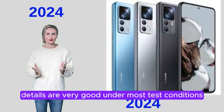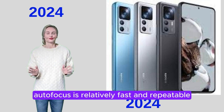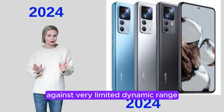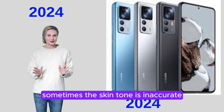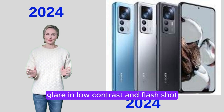Pros: details are very good under most test conditions. Noise is generally well controlled in indoor and outdoor conditions. Autofocus is relatively fast and repeatable. Accurate depth estimation in bokeh mode. Cons: very limited dynamic range in high contrast scenes. Sometimes the skin tone is inaccurate and the color changes frequently in low light. Unnatural details appear on faces. Glare in low contrast and flash shots.